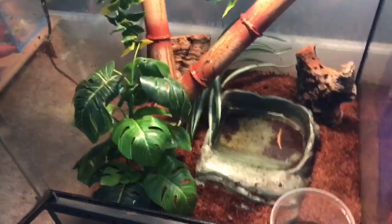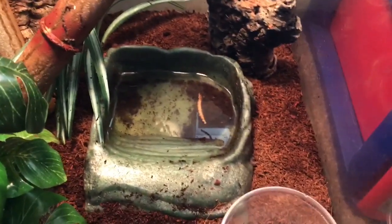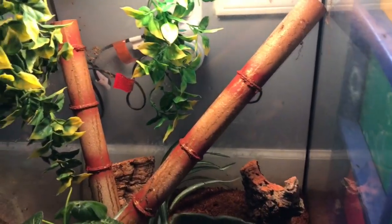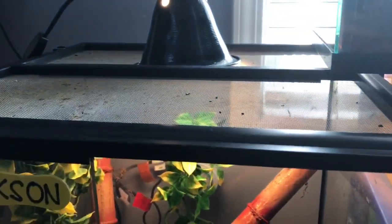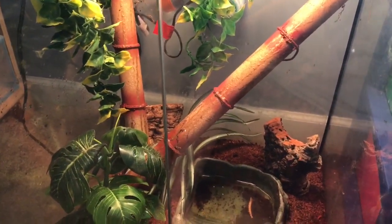In their tank, they have their food, their feeding dish, their water bowl, 2 cork hides, their bamboo poles that I made, some hanging plants, and 2 plants on the bottom. And then this is just a little light to see them better. And that'll wrap up our reptile room tour.